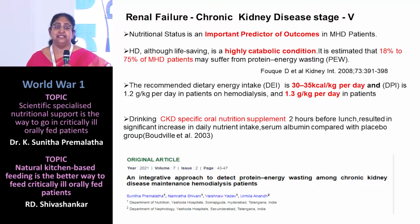Chronic kidney disease. Most commonly, those who land up in the ICU are CKD patients managed with medical management. Suddenly they come with fluid overload, metabolic acidosis, and uremic encephalopathy, right? And what do you give them?